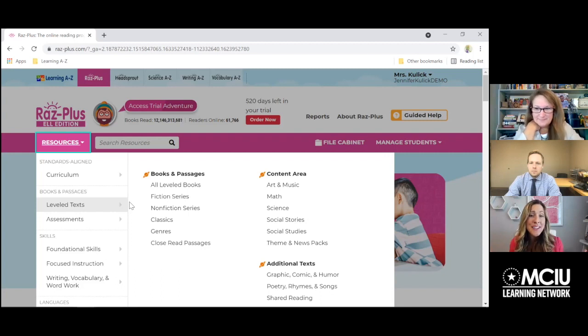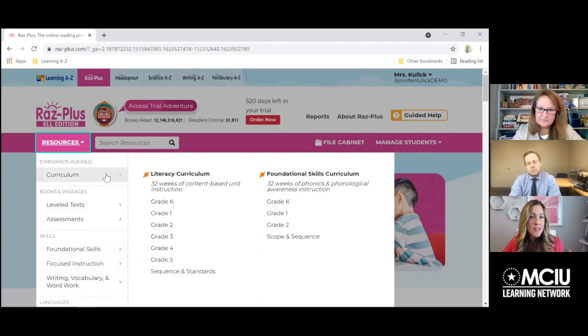Probably the most popular, most frequently clicked on link is that teachers will go into the all leveled books and they'll search for a resource that meets their needs of a particular group of students, individual student, or an entire class. But what is so exciting about Raz-Plus and part of the evolution of Raz-Plus over the years is that we have taken all of these resources and we've designed them in a way where they fit into a year-long literacy curriculum, both for a K-5 environment and a foundational skills curriculum that teachers can implement in their classroom comprehensively and use as a core curriculum if they would like to.